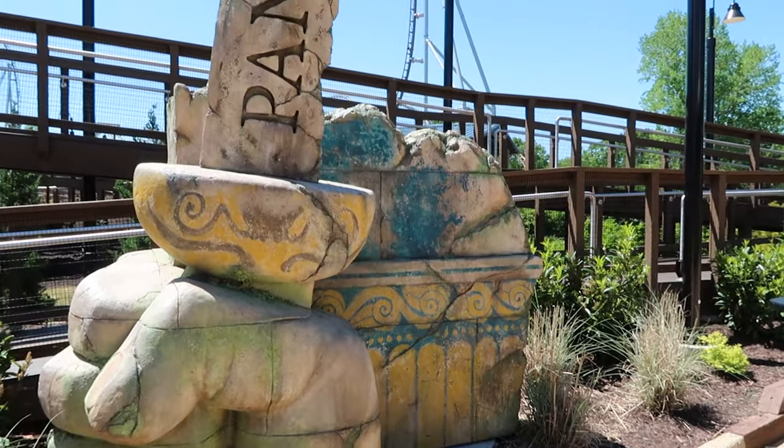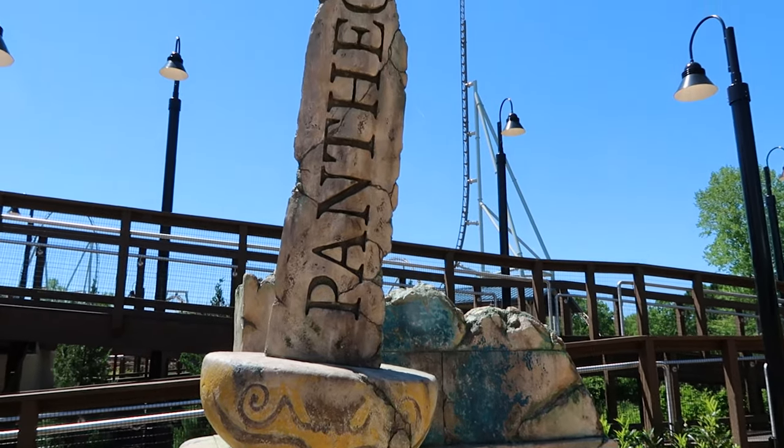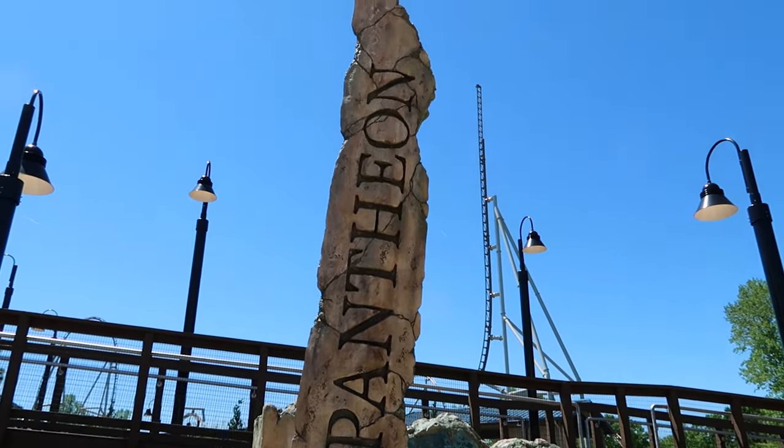Unfortunately, Pantheon was off the table today because of high winds. I'm always happy to come back to Busch Gardens and try again another day. We will be back. And thank you, Zoe, for coming out and meeting us, because she's not working today, so she didn't even have to.